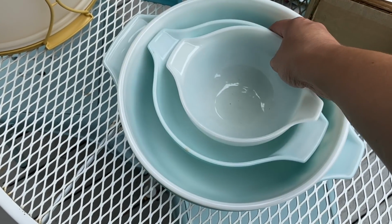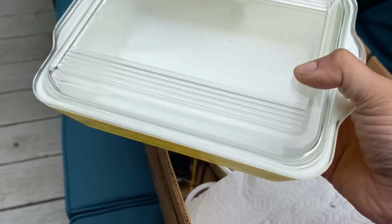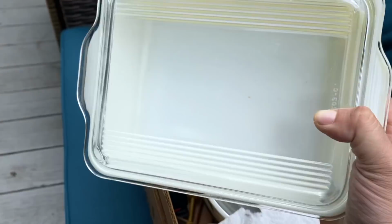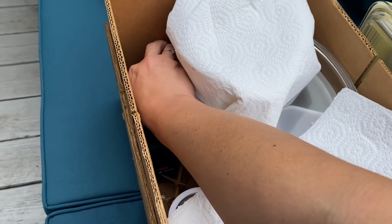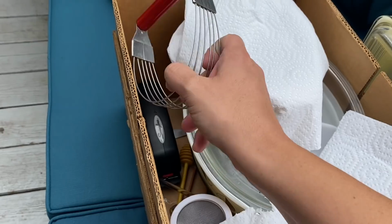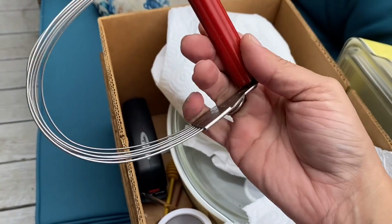Next, I have another Pyrex piece here, this covered dish. There are two more pieces that go with this. I'll show you in just a minute. And they are the pieces that I talked about in the vlog that I doubled over in pain and screamed, and my mom laughed at me. We'll get to those. And then I found this red handle that might be Bakelite.